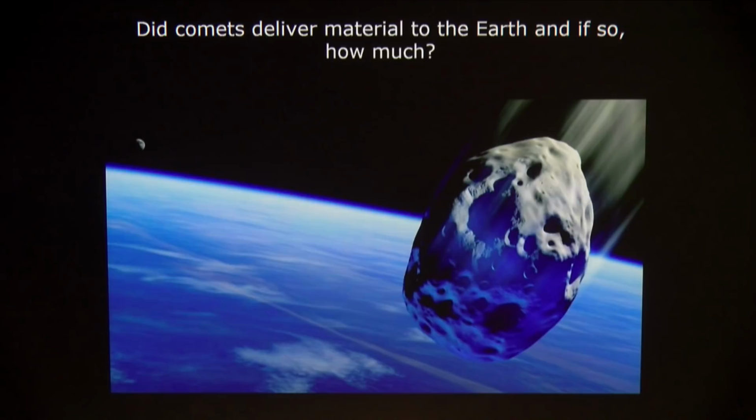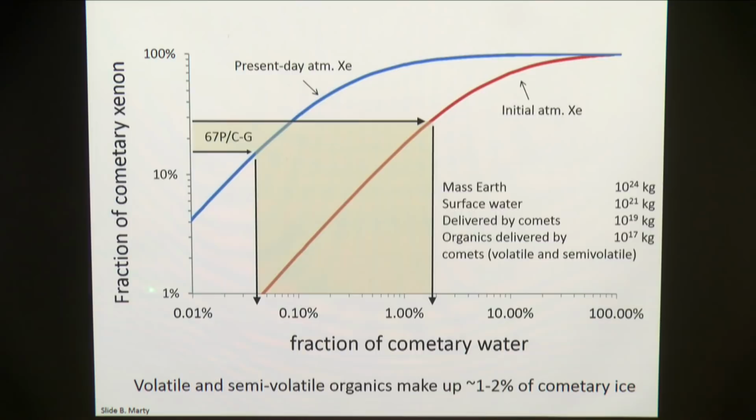And finally, did comets deliver material to the Earth? I already have said it, I can't show it. Here is the fraction of cometary xenon which is in our atmosphere. It's around 22%, with the error bars. Now it depends, you have to assume the time when comets delivered it and how much xenon the Earth had lost by that time, of course.